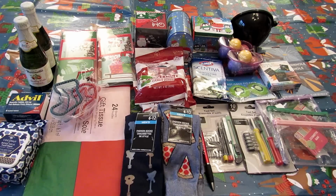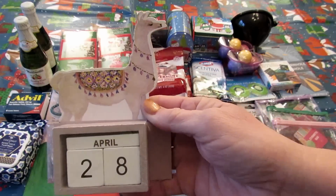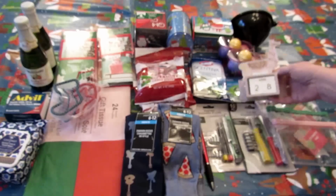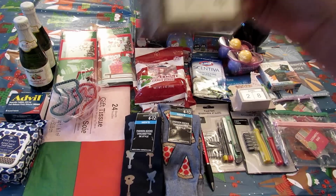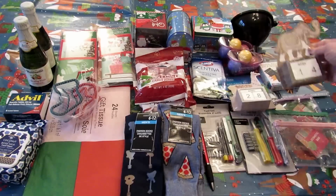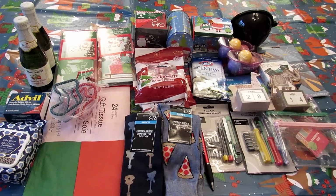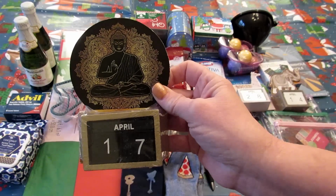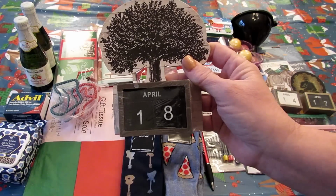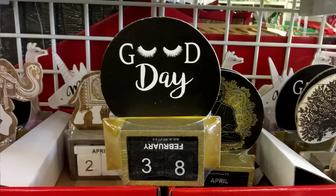And last but not least, I found the perpetual calendars. So I got the llama. It's a pretty cute llama. And then I picked up the elephant, which might actually be my favorite. I grabbed Buddha. And this tree, which is pretty cool. There was one more that I will insert a picture of right now.